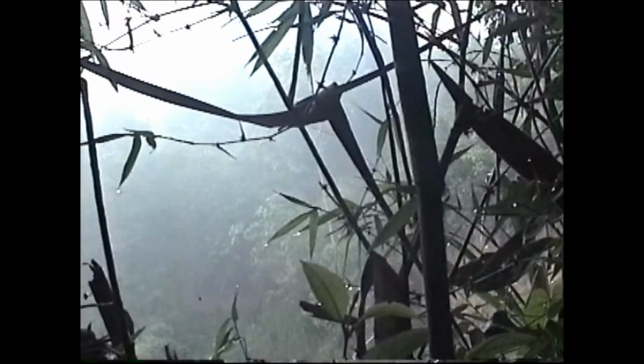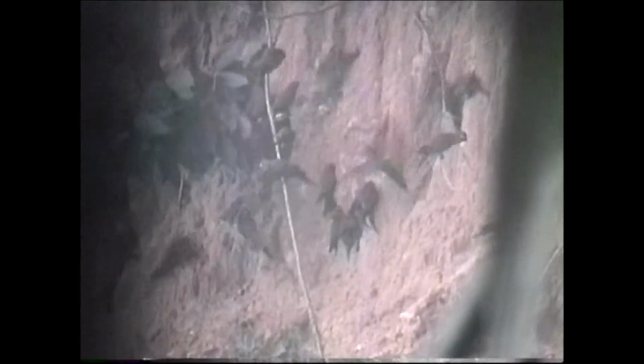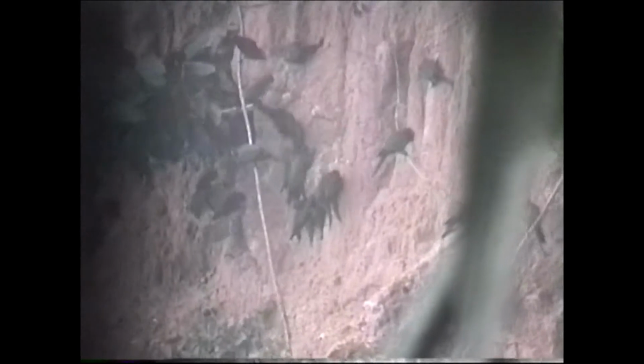This is a catch-22 situation. In this fog, they are very hard to see. But Monica says that without the fog, they often stay in the trees and don't come down at all. So the reason we have so many birds this morning is because of the fog. So it is a very tricky situation.